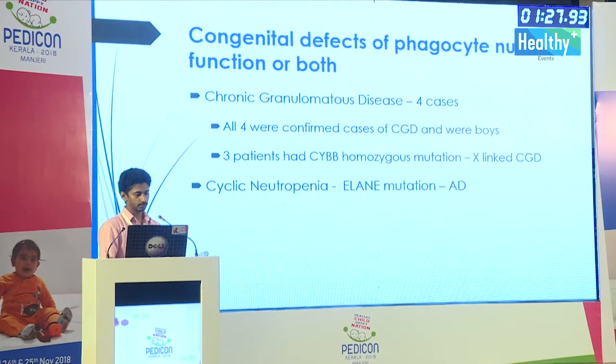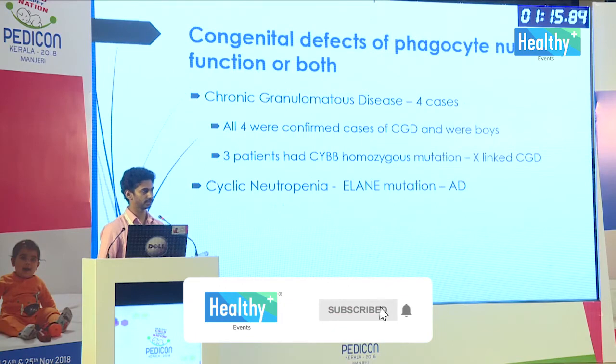On the left, you can see the hand of a patient with severe combined immune deficiency. This is graft-versus-host disease due to maternal T-cell engraftment. On the right, there is a classical eczematous rash seen in Omenn syndrome. The second most common group in infancy was congenital defects of phagocyte number or function or both. Chronic granulomatous disease, we had 4 cases, all were boys, and 3 had confirmed CYBB mutation, which is the most severe form of chronic granulomatous disease.